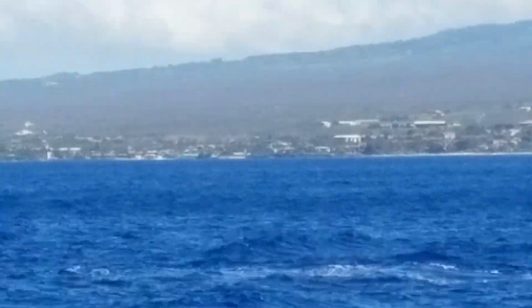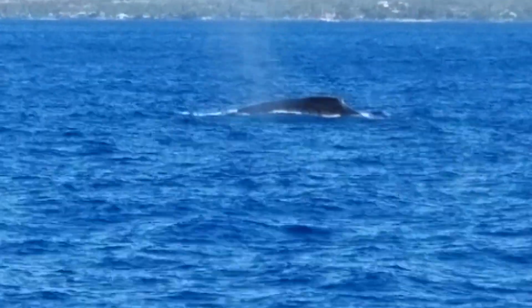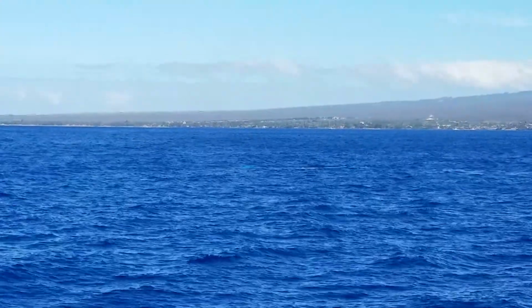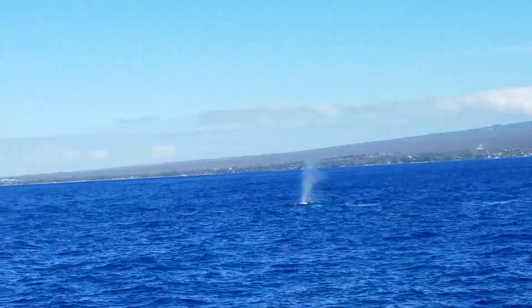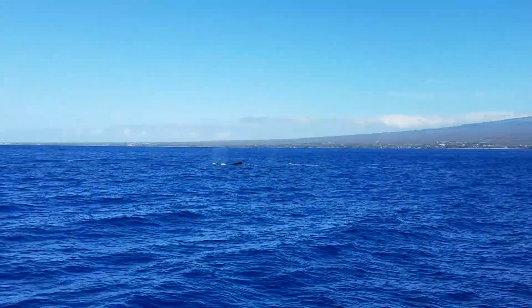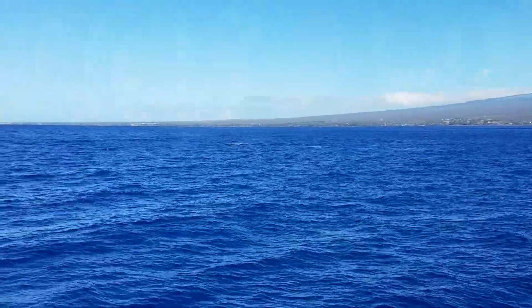And what we call a head lunge. Good job, honey. Whale we're seeing. You guys can still see under the surface with your polarized glasses. Wow. Come on now, baby. Oh, and there's another one at 1 o'clock coming up right now. Oh, there's 3 whales. Whoa! That is so cool. Amazing that all of these guys have those white pectoral flippers.